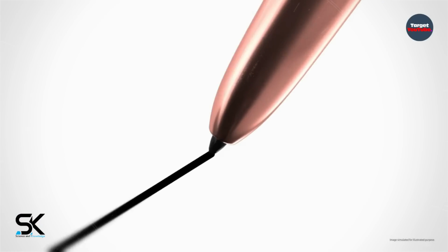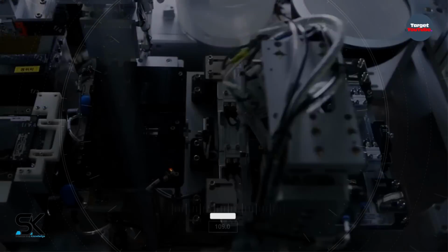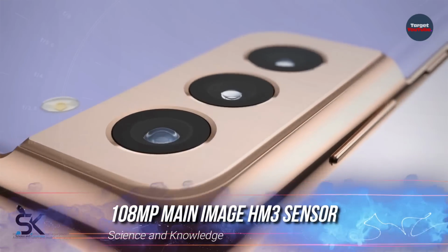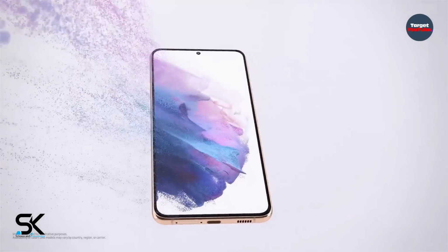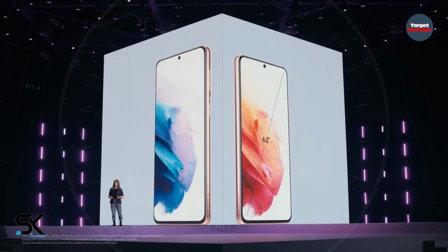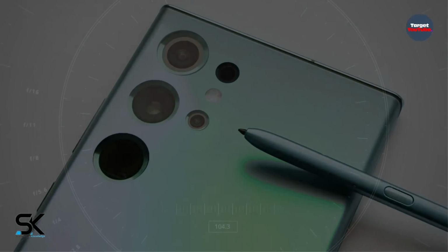According to the news, the new Samsung Galaxy S22 Note will be the most beautiful and brightest flagship smartphone Samsung has ever made. According to available information, this model will receive an improved 108MP main module HM3 sensor. As for the price, the basic Galaxy S22 model will start from $849, while the advanced Galaxy S22 Ultra will be priced at around $1,299 respectively. Renowned analyst ICE Universe recently revealed that the series could launch on February 8, 2022, and the sales will start after a few weeks of the announcement.